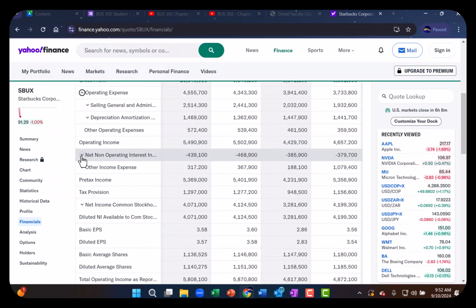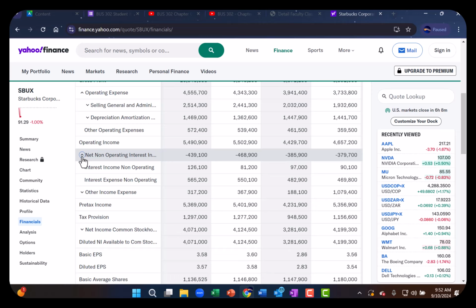Then, of course, we worry about net interest expense or net interest income. If it is negative, remember, negative income is expense. They obviously keep some cash around, so they got about 126 million in interest income, but they also have debt that has interest costs. Net net, they're paying about 439.